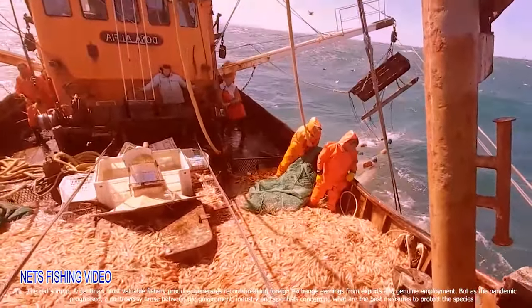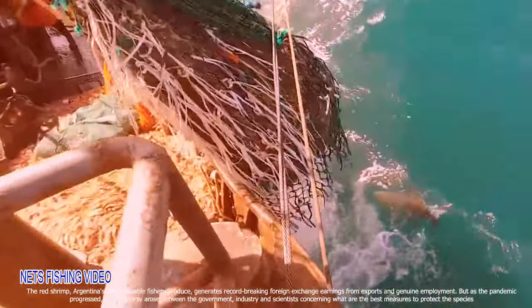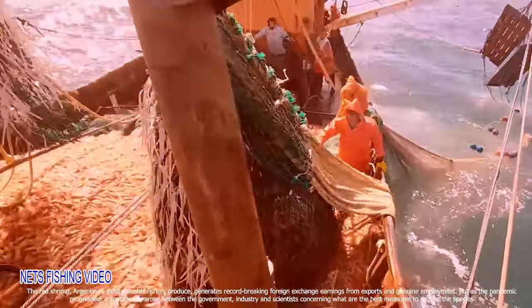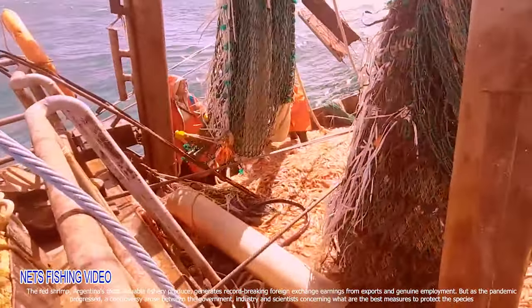The red shrimp, Argentina's most valuable fishery produce, generates record-breaking foreign exchange earnings from exports and genuine employment. But as the pandemic progressed, a controversy arose between the government, industry and scientists concerning what are the best measures to protect the species.